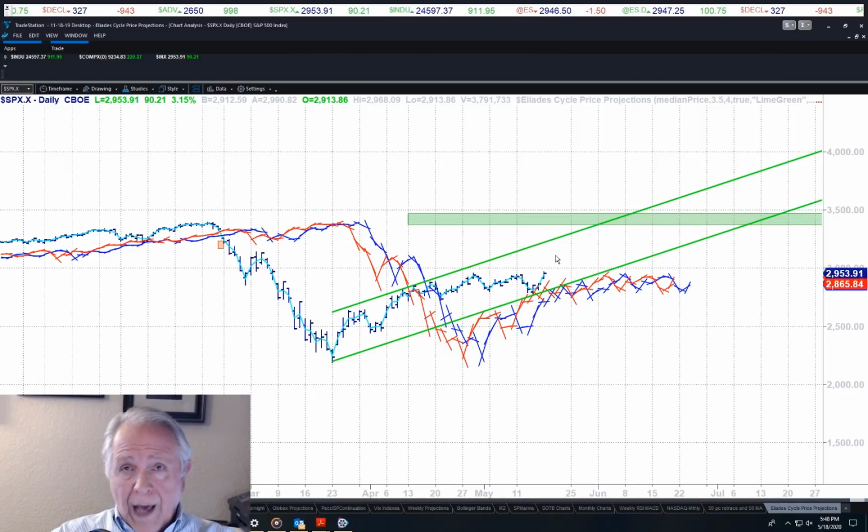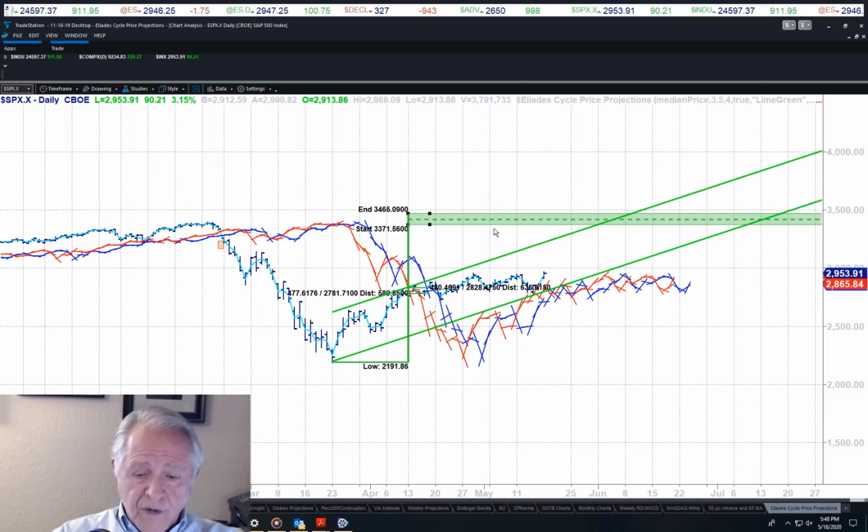And now we are rallying up, and when you see the next chart, you'll see that we're getting projections that are somewhat similar to these. So write these down. You probably have them already. 3372 rounded off and 3465 rounded off in the S&P cash.